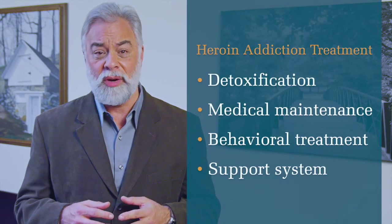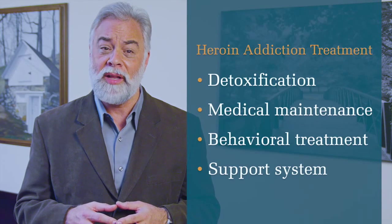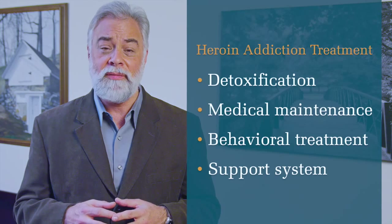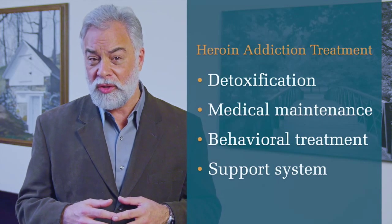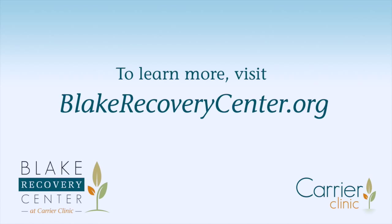These include Suboxone, which not only reduces withdrawal symptoms, but also blocks the effects of injected opioids, and Vivitrol, which is given once a month by injection. It's non-addictive and non-sedating and blocks the effect of opioids, making heroin ineffective and unappealing. But medical therapies alone are rarely enough. The best approach includes behavioral treatment to address underlying emotional and psychological issues that may have led to heroin use in the first place, along with issues that have developed due to heroin use. A support system of recovering people, family, friends, and treatment professionals is also essential to a lasting, gratifying recovery. To learn more about heroin addiction treatment, visit the Information Center at blakerecoverycenter.org or carrierclinic.org.